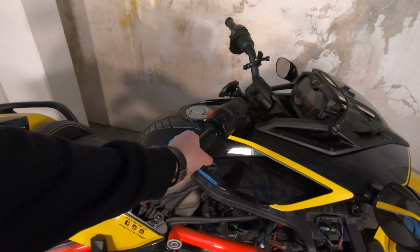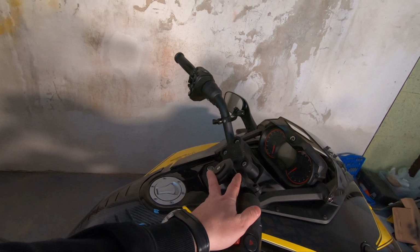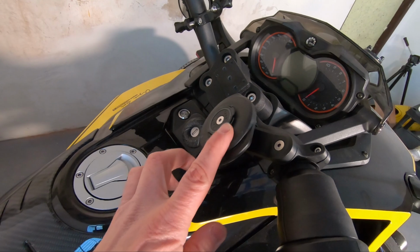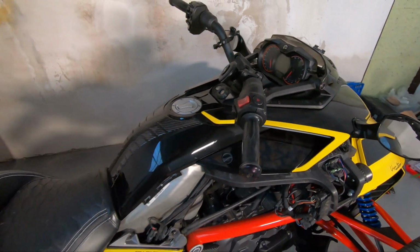Heated grips is quite okay. Yeah, phone mounting, that's not really an upgrade. It's just, I have this Quad Lock charging station on my bike.